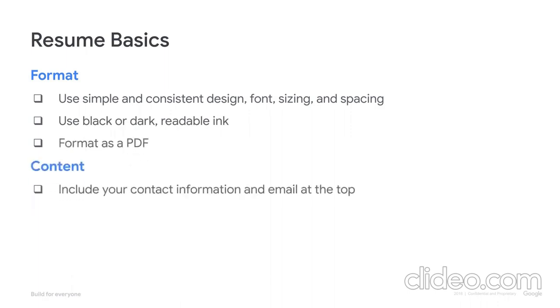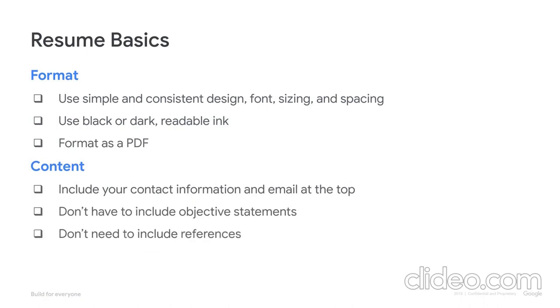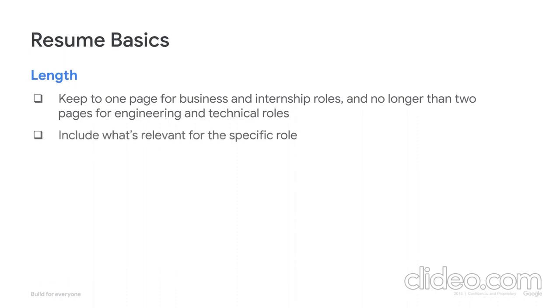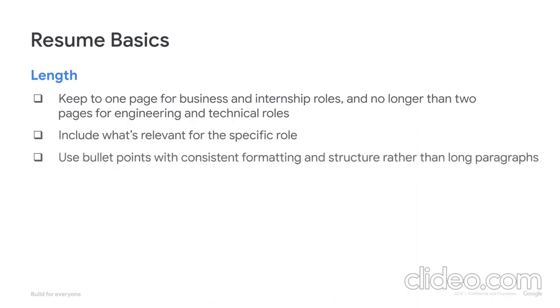Include your contact information and email at the top. You don't have to include objective statements, but if you do, make sure it's relevant to the job you've applied for. You also don't need to include references. Try to keep your resume to 1 page for business and internship roles, and no longer than 2 pages for engineering roles. Really focus on including what's relevant for the specific role you're applying for. Use bullet points with consistent formatting and structure throughout the resume rather than long paragraphs. And perhaps the most important tip we have overall is to always check for typos.